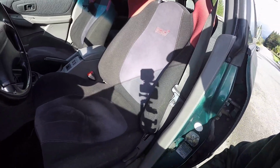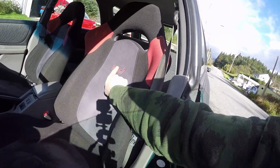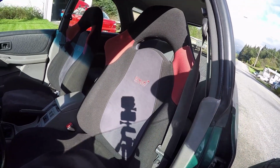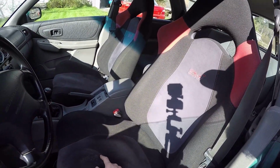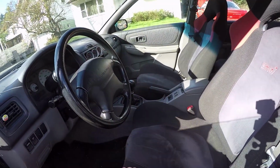These seats are still in pretty decent shape. I mean, they look a little rough in some of the coloring. Definitely these are pink, pretty pink in color now. But the seats I may actually put in the other car. Relatively, this interior is not too bad.